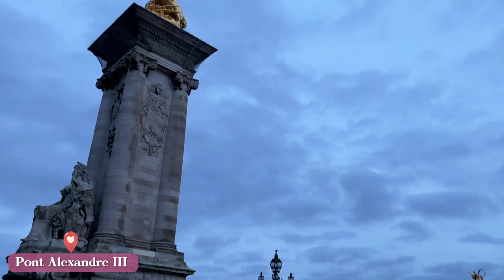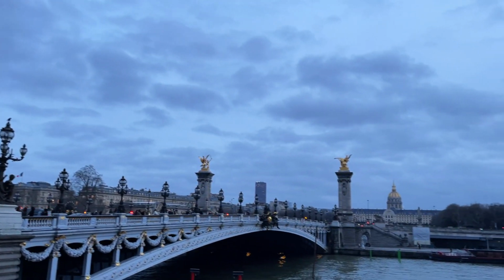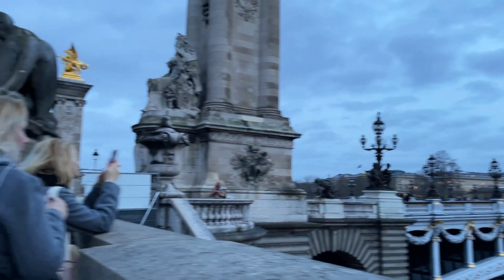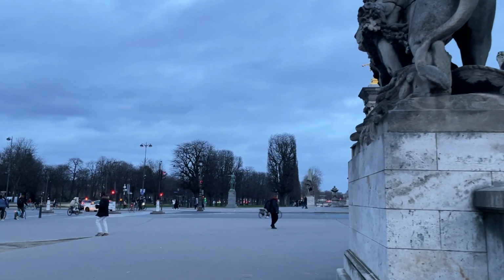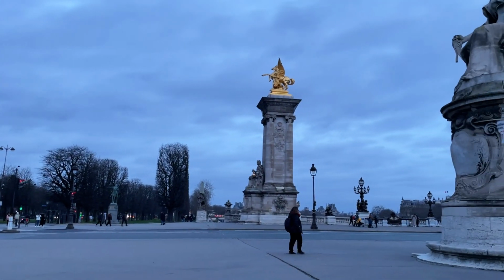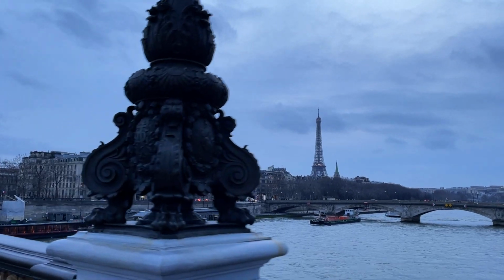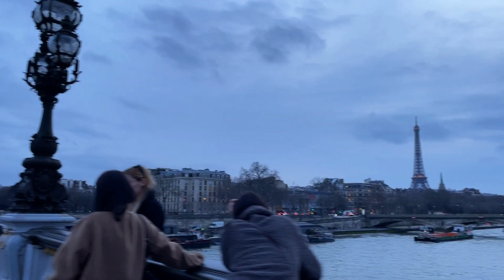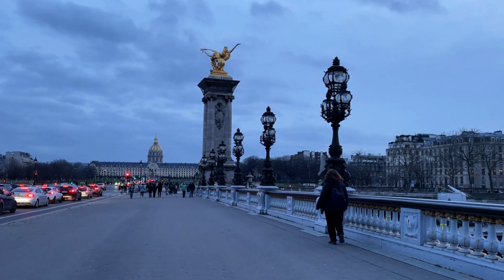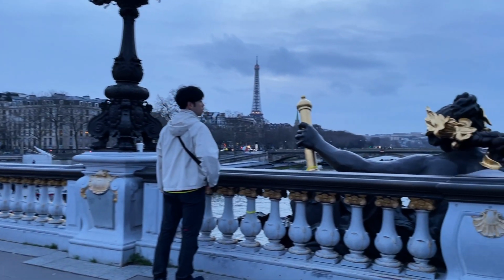Paris has a number of bridges, but Pont Alexandre III is the most beautiful in my opinion. It is decorated with golden torches, bronze sculptures, and ornate lamps. And on top of the Eiffel Tower and Seine views, it is also near many popular attractions like the Grand Palace, Petit Palace, and Invalides, so you have plenty of things to do while in this area.